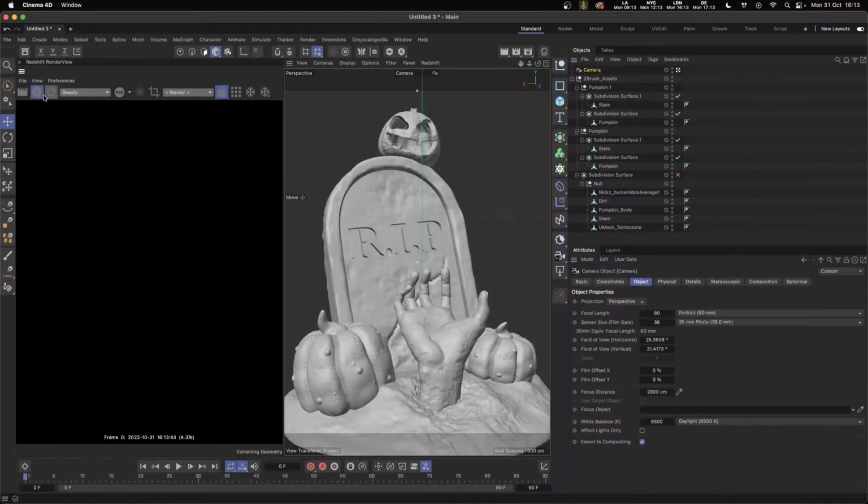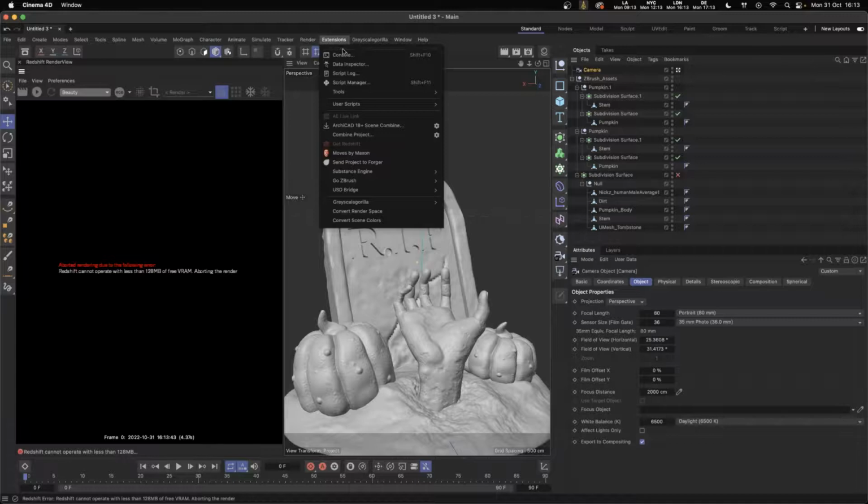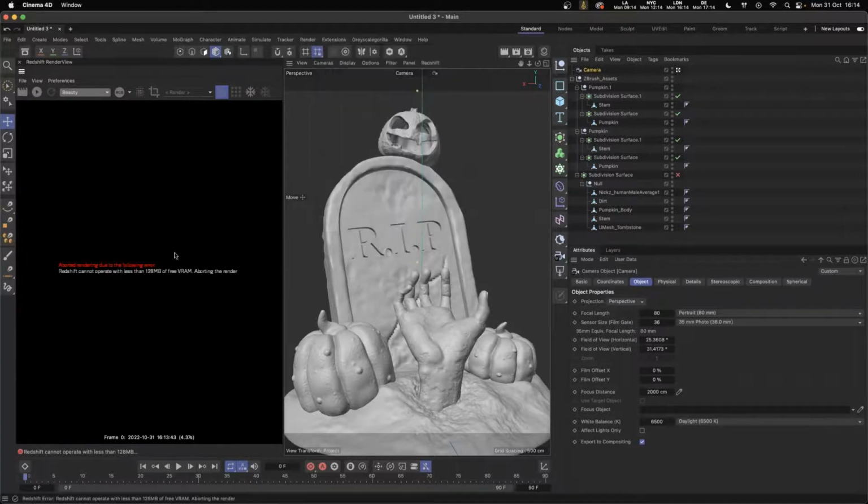Cool. Right, what we got going on? Yeah. Real quick, not to interrupt, sorry. Could you just show under the extensions how you would install GoZ for anyone who doesn't know? Yes. So extensions, ZBrush, GoZ install.